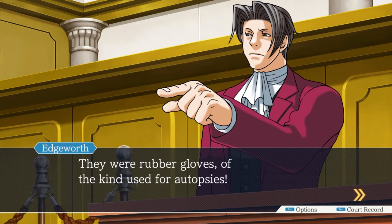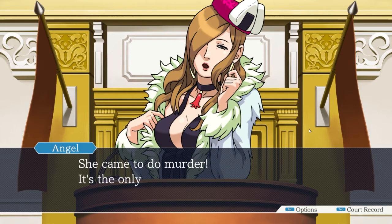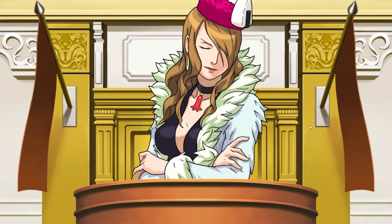Huh? Sephiroth? They were rubber gloves, of the kind used for autopsies. In other words, when the chief prosecutor came to the crime scene, she came to do murder. It's the only possible conclusion one can make.